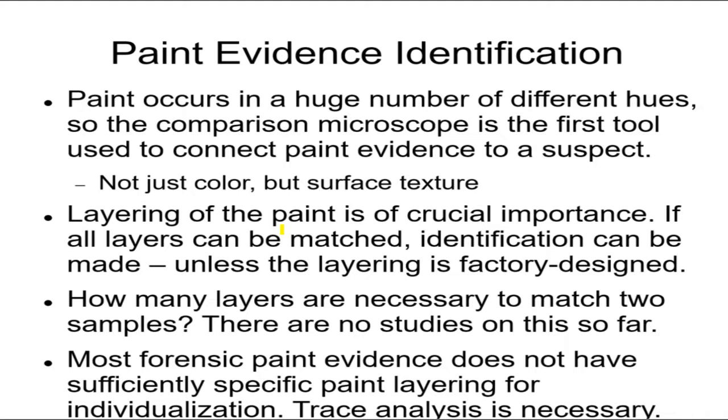Well, we found a chip of paint on his clothing that had layers of red, white, blue, and green. And we suspect we have a suspect's car, and we go to the suspect's car, and lo and behold, that's the same thing: red, white, blue, and green. It's pretty clear that the suspect's car is what left this paint at the crime scene in the accident when it hit the victim. Be aware that layering also can exonerate.